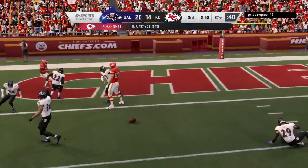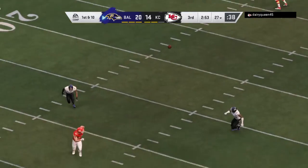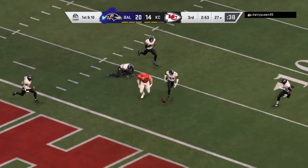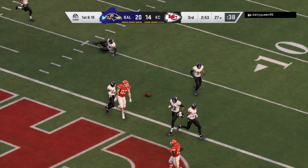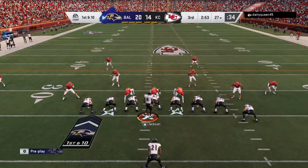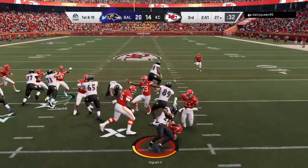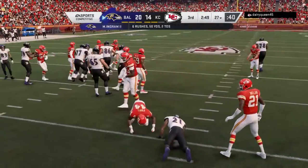And my goodness, this is incomplete. Boy, it looked like he had it and dropped it. And the Ravens are going to get the football back. And he'll have a tough time living that one down. It's one thing, Charles, to drop a pass. It's quite another to drop it on 4th down. And so many teams work on that in terms of locking in on those key downs.